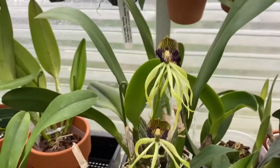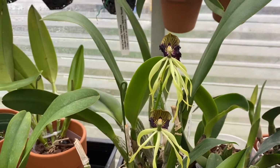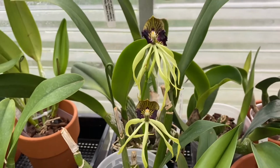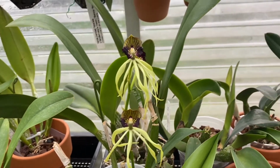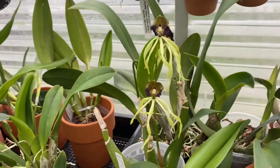But yeah, this one is open. This is Encyclia or Prosthechea cochleata. Unfortunately, no fragrance. But yeah, it's weird and cool looking enough to keep, I guess.